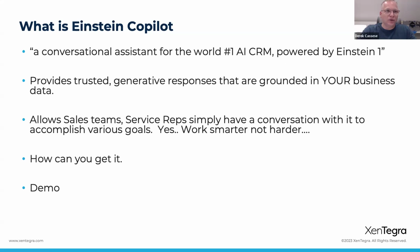Josiah, do you know what Einstein 1 is? That's the renaming of their AI platform across the board. It's a renaming of the Salesforce platform. So what used to be the Salesforce platform is now referred to as the Einstein 1 platform for the most part. It's a brand. It provides trusted generative responses that are grounded in your business. So the Copilot is also reaching into this generative response. It allows sales teams and service reps to have conversations to accomplish goals. I like it, it's the whole concept of work smarter, not harder.